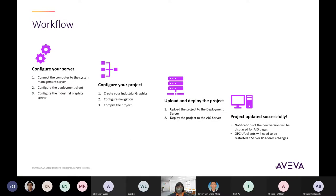Below is the workflow to configure AIG. First, configure your server. Connect the computers to the system management server. Configure the deployment client. Configure the Industrial Graphics Server. Second, configure your project. Create your industrial graphics. Configure navigation. Compile the projects. Third, upload and deploy the projects.